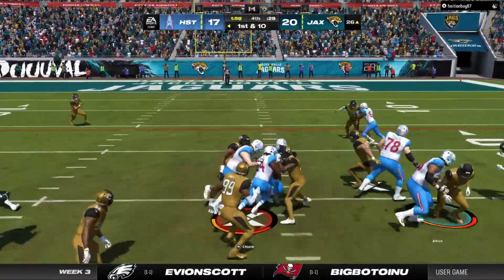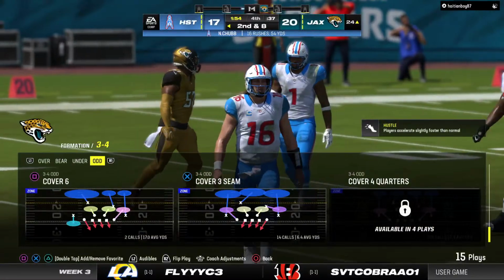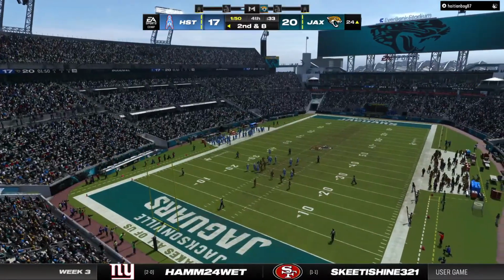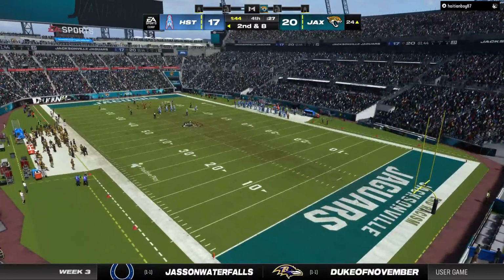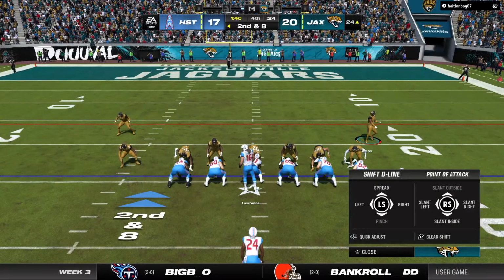Here's Chubb on a read option. And he can only manage to get a couple. 2nd and 8 coming up. I like it. I like the call. Still an opportunity to run the football and chew up a little more time off the clock. Second down, 8 yards to go.